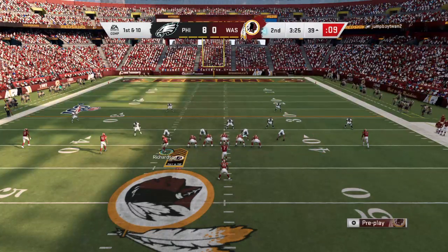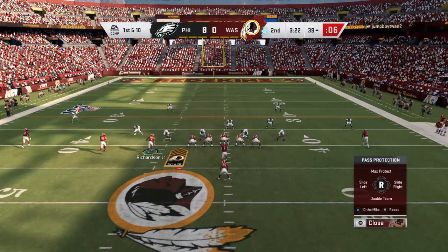51's the mic. You got to get the ball. Do you get the ball? Huh? Switch.